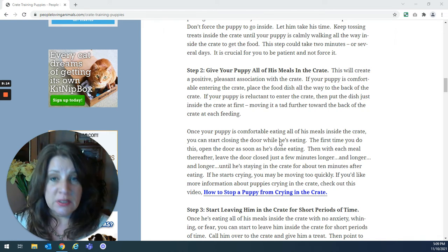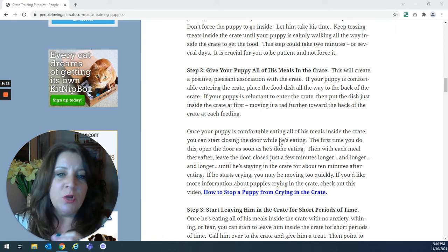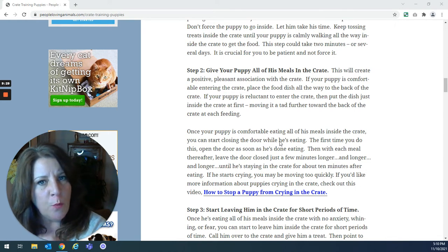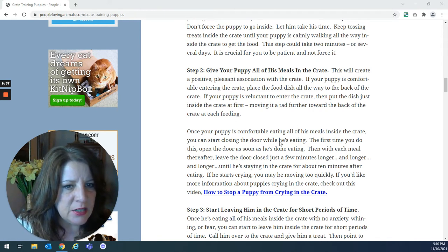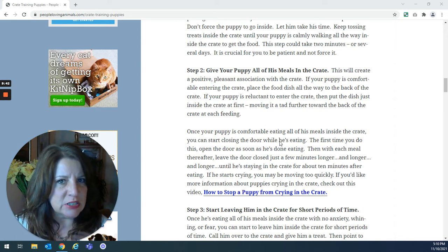If he panics, leave the door open and wait another day or two. He will eventually get comfortable enough for you to close the door. And then as soon as he's done eating, open the door. Then each day, each meal that he's eating in the crate, you close that door and then leave it closed just a little longer after he's finished eating. A little longer today, a little longer the next day, a little longer the next day. If he starts crying, then you're moving too quickly. Just take it back a notch.